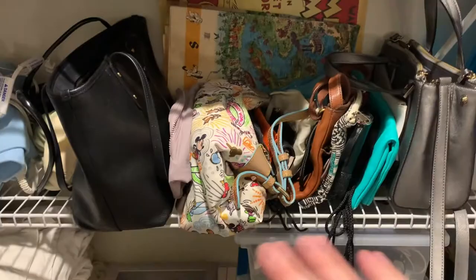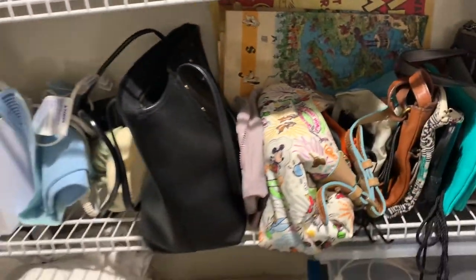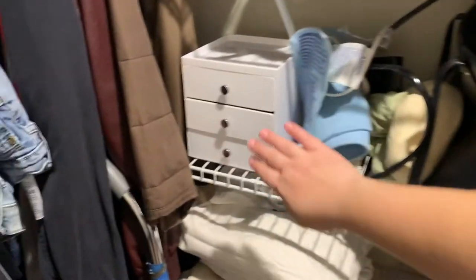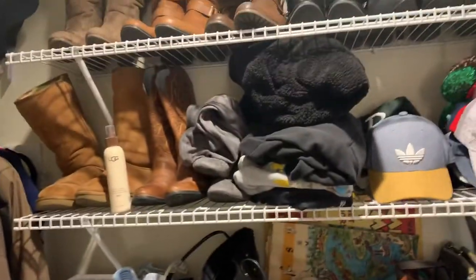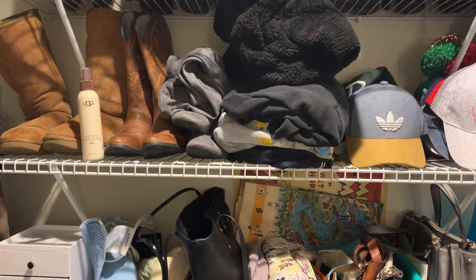These are where my handbags are. These are just things that we need to get framed, Disney maps and stuff like that. Those are like my heating pads and then my neck warmer thing. And here we just have a few little odds and ends. I actually really like this little thing. I got it from, I want to say TJ Maxx. And then here we have some shoes of mine, some bigger hoodies and stuff.